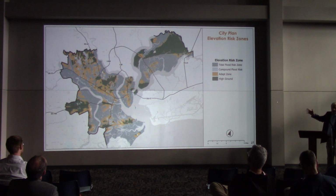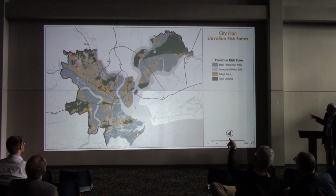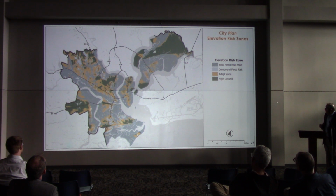Just to give you an idea of where these areas are, this is a map of the city. You can see the dark green areas are the high ground areas. The dark gray area, like the light gray area, are the tidal risk areas. Along the tidal flood risk zone areas, there's a fair amount of high ground also in these areas. Next slide.